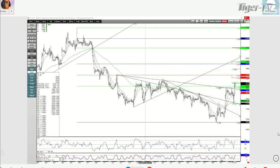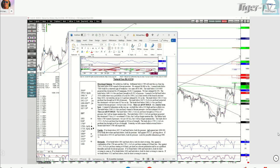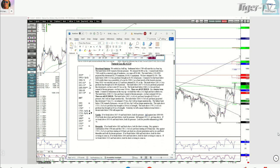Okay. Yep. All right. So the natural gas here, many of you, if you've been watching the show for a while, know we've been bearish for a long time. From 820.80, we'd seen $6.68.6 of that on the downside. A lot of other bearish formations in here. Those are all on hold now.